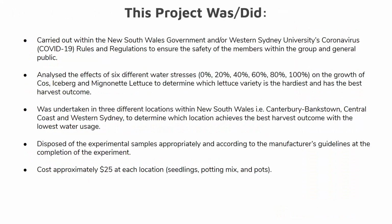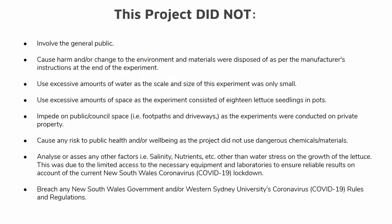Within our scope, our study was carried out within all COVID-19 rules and regulations. It analysed the effects of 6 different water stresses on the lettuces and was undertaken in 3 different locations within New South Wales to determine which location achieved the best harvest outcome. We disposed of the experimental samples appropriately and according to the manufacturer's guidelines, and it only cost $25 at each location. Our study did not include interaction or involvement from the general public, cause any harm or change the environment.